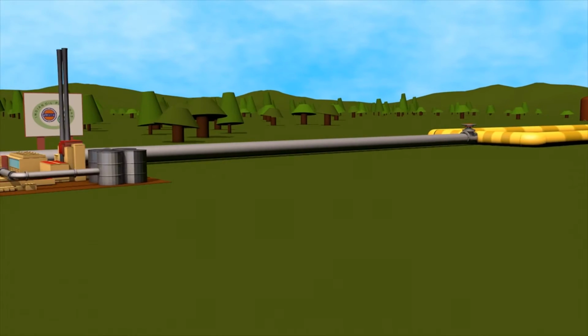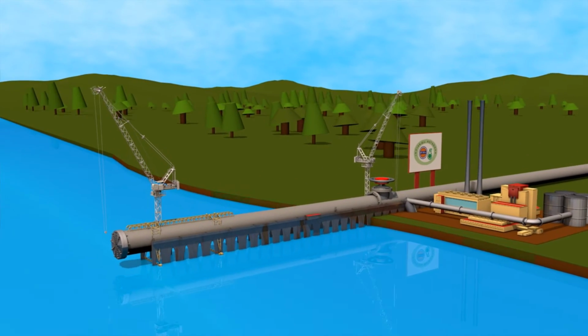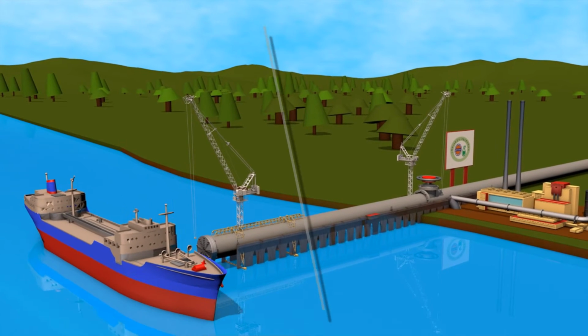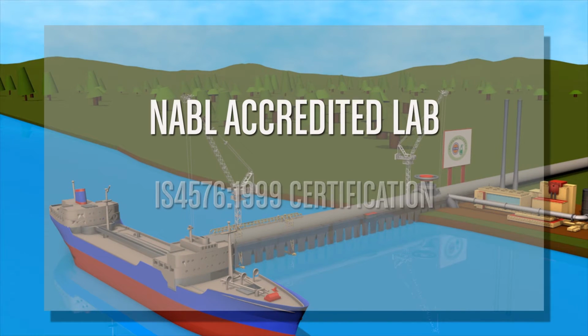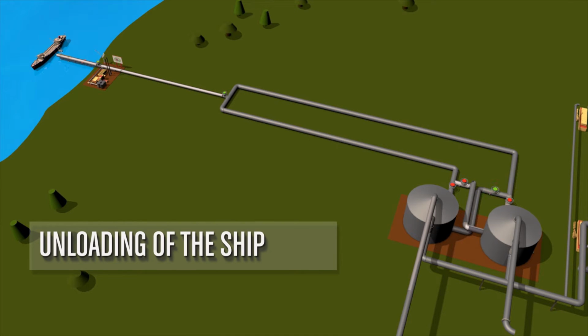After the cargo ship arrives and before unloading begins, the sample of the cargo, that is propane and butane from the ship, is sent to a NABL accredited lab located inside the terminal for testing. After the test results confirm IS 4576-1999 certification, the unloading of the ship commences.